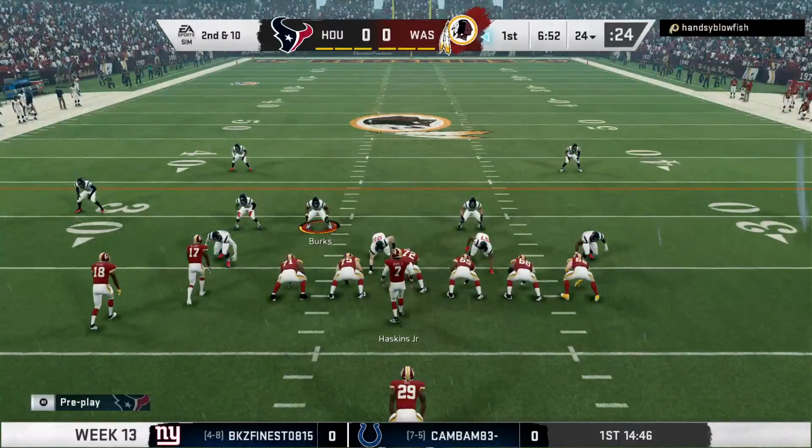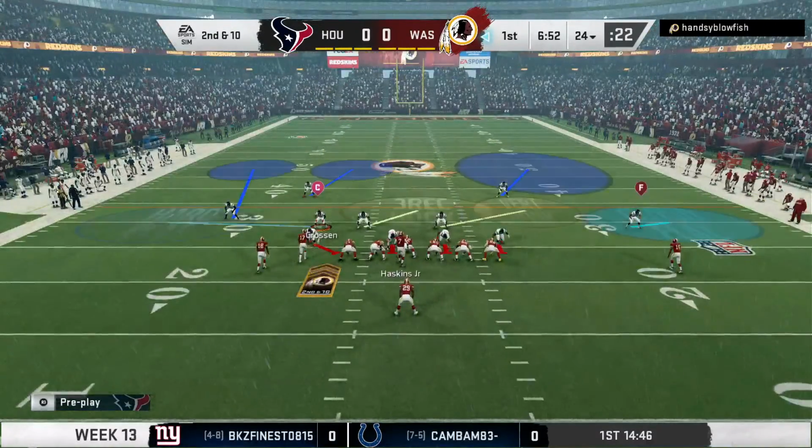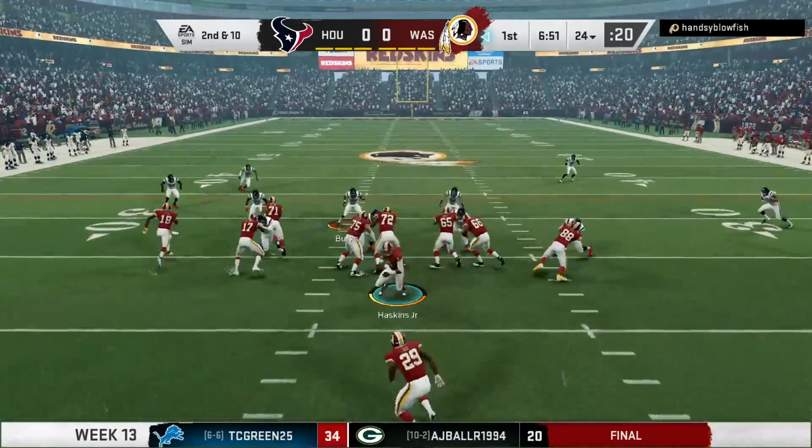From the 24, they'll go again on 2nd and 10. Let's go, defense. Out of time.